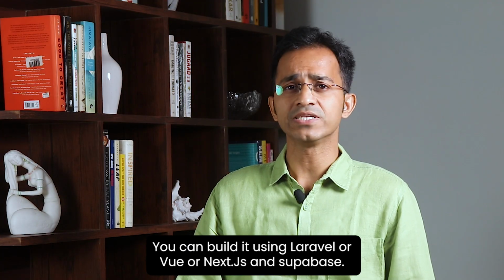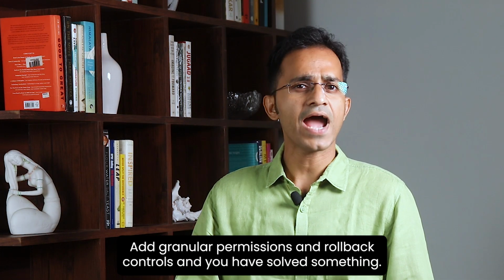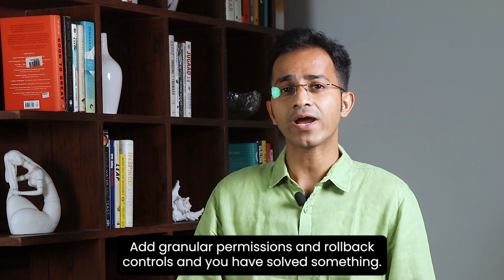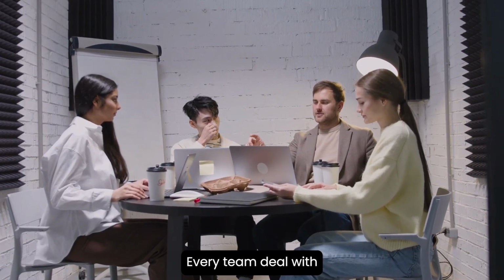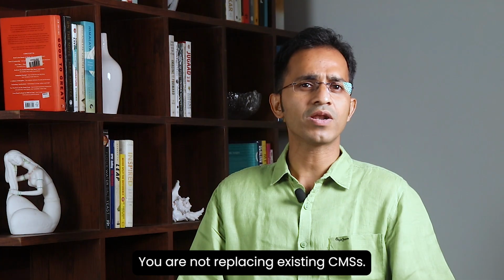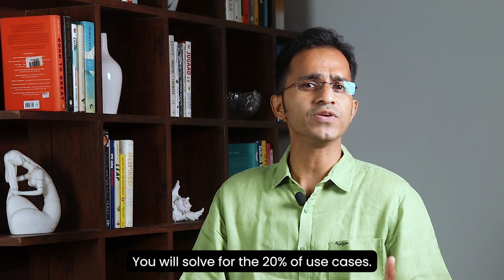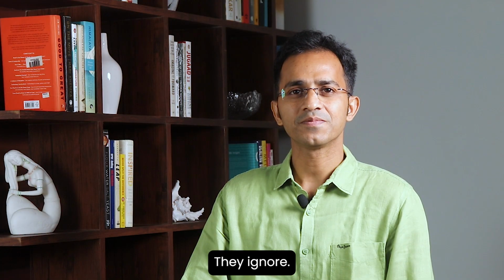You can build it using Laravel or Vue or Next.js and Supabase. Add granular permissions and rollback controls and you have solved something every team deals with. The win here, you are not replacing existing CMS. You are solving for the 20% of use cases they ignore.